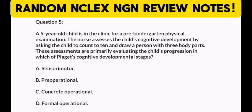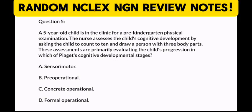Question 5. A 5-year-old child is in the clinic for a pre-kindergarten physical examination. The nurse assesses the child's cognitive development by asking the child to count to 10 and draw a person with 3 body parts. These assessments are primarily evaluating the child's progression in which of Piaget's cognitive developmental stages? A. Sensorimotor. B. Preoperational. C. Concrete operational. D. Formal operational.